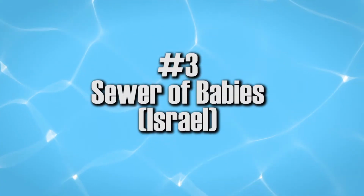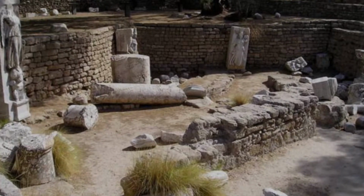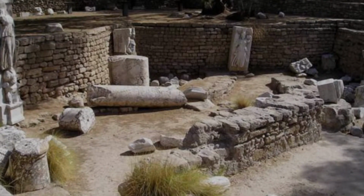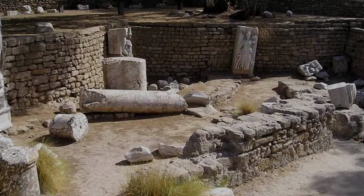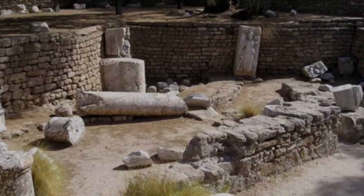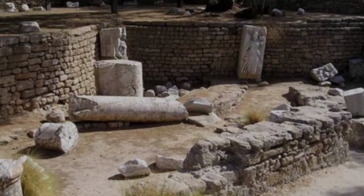Number 3. Sewer of babies. Ancient Rome was teeming with bathhouses. Back then, it was culturally acceptable for people to share their baths together. They even turned their complexes into places for socializing. We only come to know these majestic places through ruins.